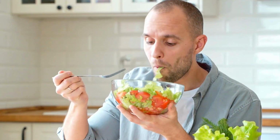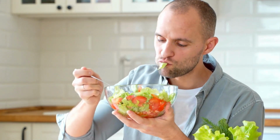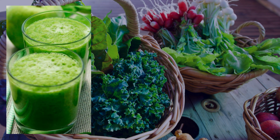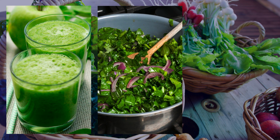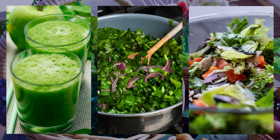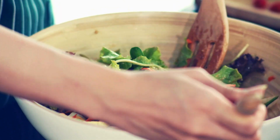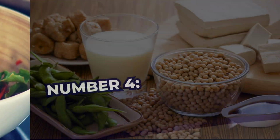You don't need to turn into a full-time salad lover to get the benefits. Even a few servings a week can make a difference. Toss a handful of spinach into your smoothie, saute kale with garlic and olive oil, or build your salad around these nutrient-dense greens. They're simple, versatile, and a natural way to keep your heart strong.